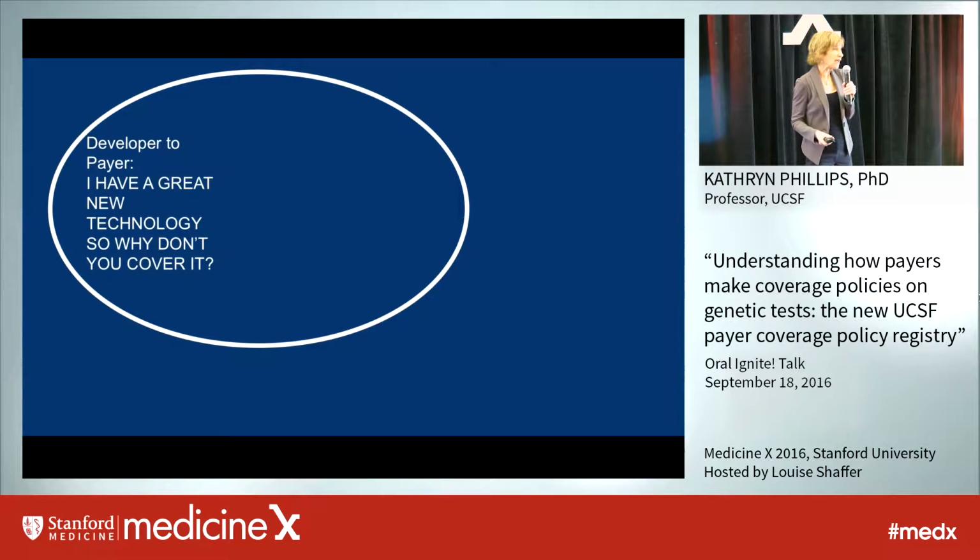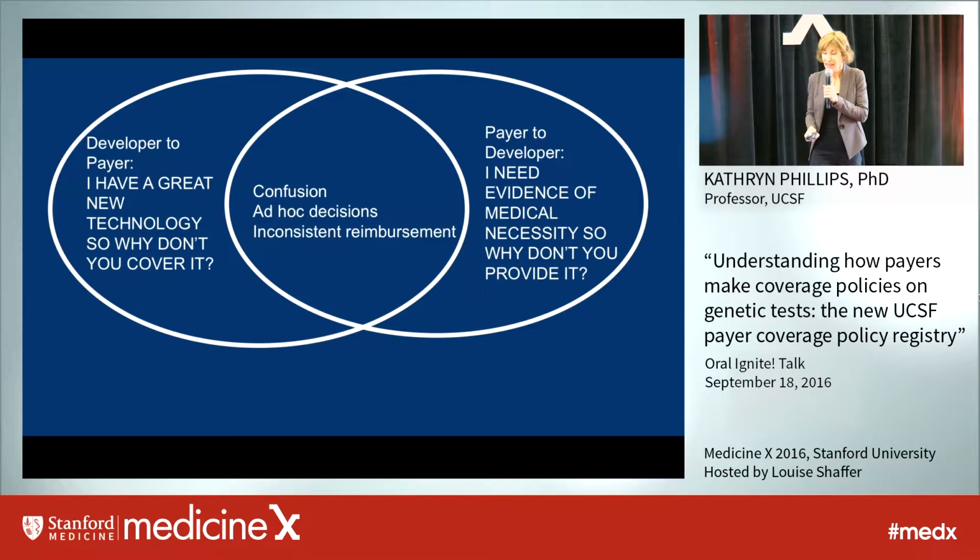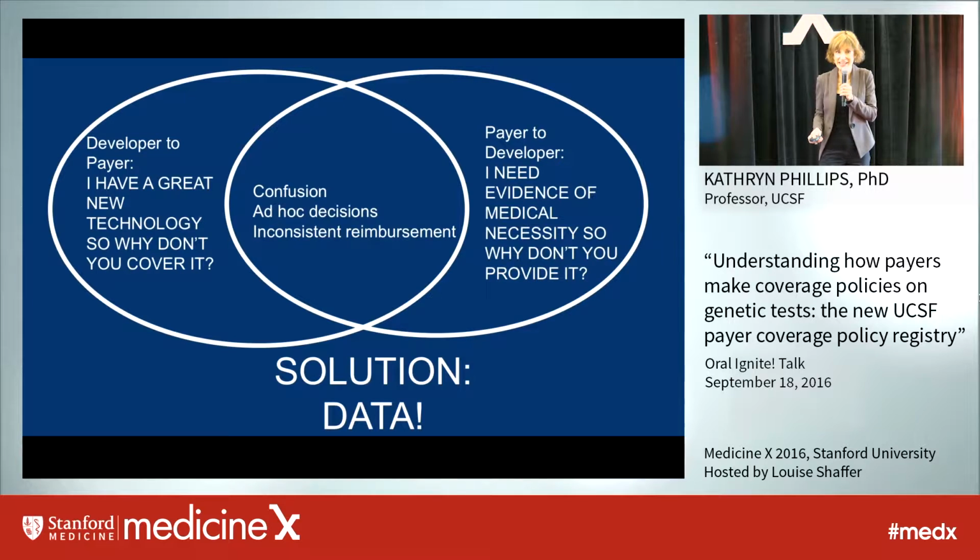On the one hand, we have the developers saying to the payers, I have a great new technology, why don't you cover it? But then we have the payers saying to the developers, I need evidence of medical necessity, so why don't you provide it? And what happens is confusion, ad hoc decisions, and inconsistent reimbursement. So what do we need? We need data.